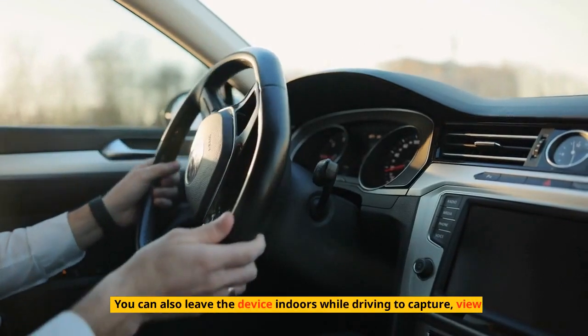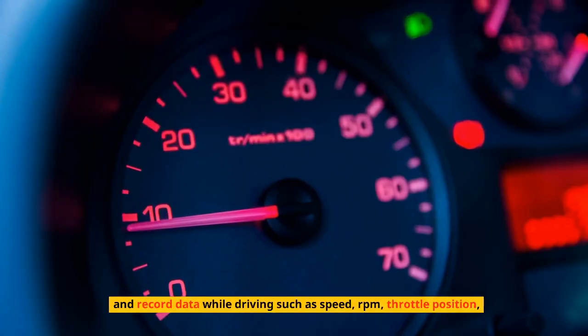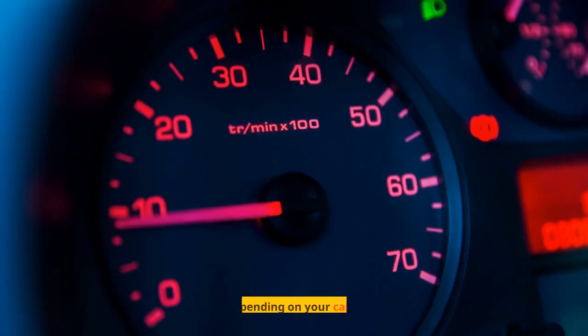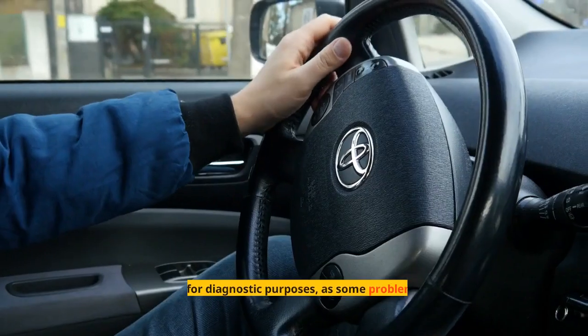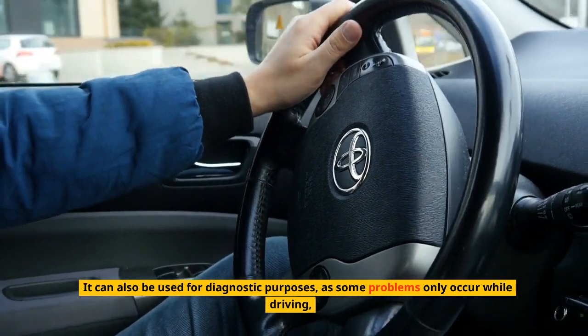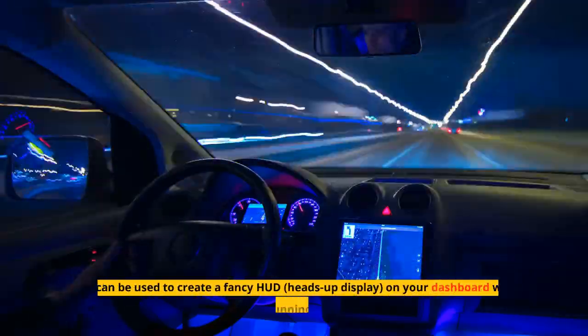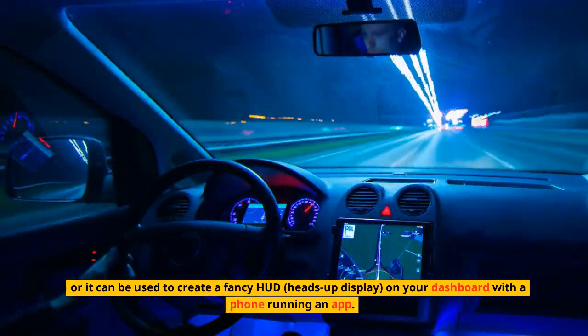You can also leave the device indoors while driving to capture, view, and record data while driving, such as speed, RPM, throttle position, and more, depending on your car and vehicle's sensors. It can also be used for diagnostic purposes, as some problems only occur while driving. Or it can be used to create a fancy HUD, heads-up display, on your dashboard with a phone running an app.